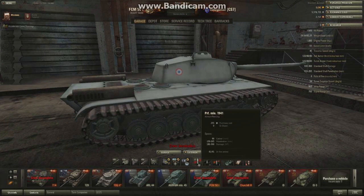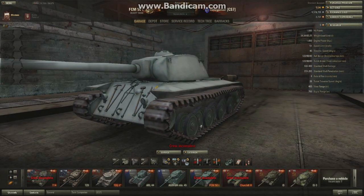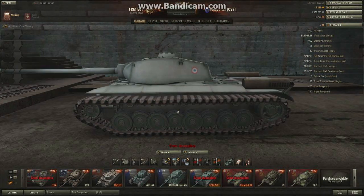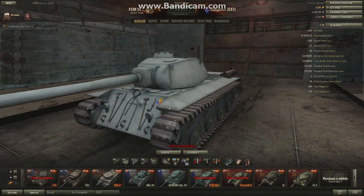It carries 91 rounds of ammunition. I keep 10 of ACPR. I probably should carry some HE, but to be honest with you, with the amount of penetration that this tank has, it doesn't really need ACPR too often. I really don't use the gold ammo that much with this tank.